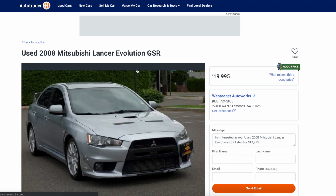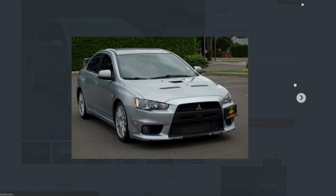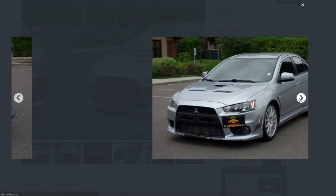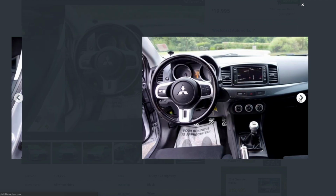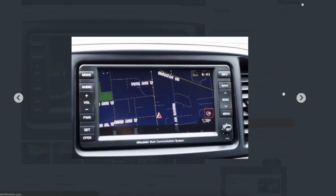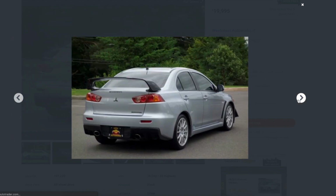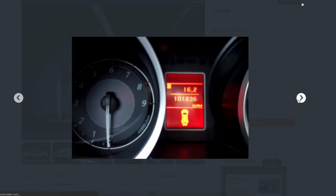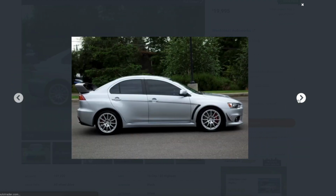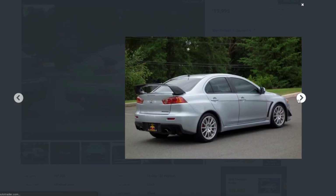2008, even more money, even more miles. Okay. And it's got the lip missing. It's got these hideous canards, or however you say it. It does have the e-brake handle though. There you go. The upgraded head unit. It's got the wing painted all black for some reason. So this is clearly a dealership who looks at the numbers and goes, we should go way higher than that on this one.